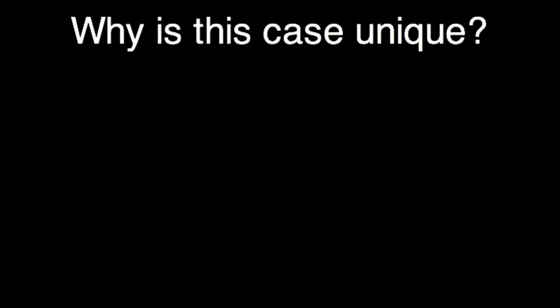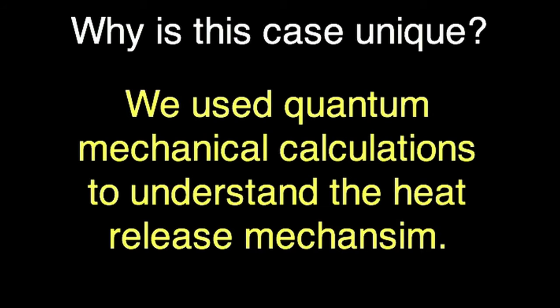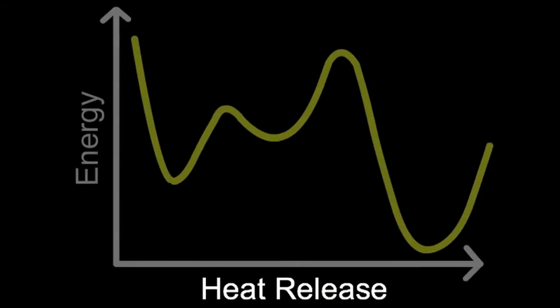What we wanted to know is why this particular case is unique, why it's so stable and does not degrade over time, unlike other molecules that have been tried before. So we carried out quantum mechanical calculations in order to understand the heat release mechanism. And what we found was quite surprising.